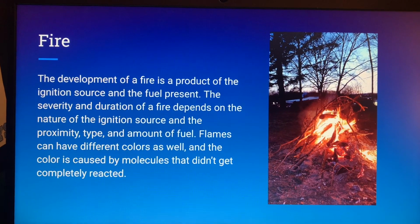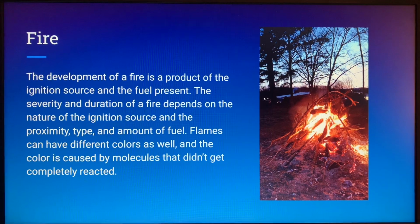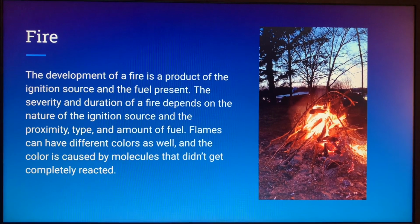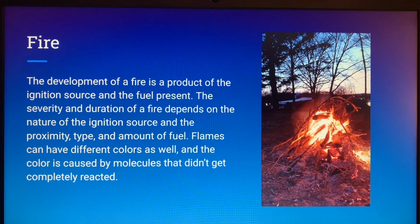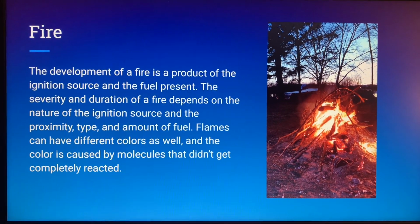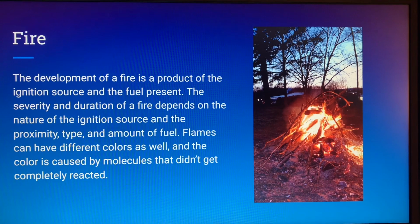Next is fire, and this is just a picture back home. It's in my yard. We were having a fire that night. The development of a fire is a product of the ignition source and the fuel present. The severity and duration of a fire depends on the nature of the ignition source and the proximity, type, and amount of fuel. Flames can have different colors, and this is caused by molecules that didn't get completely reacted when the flame was started.